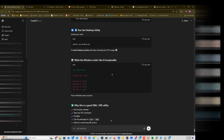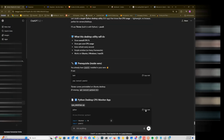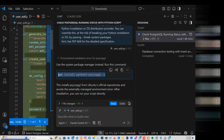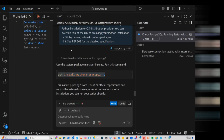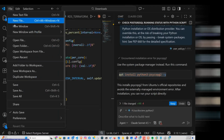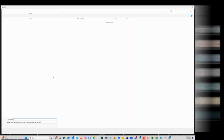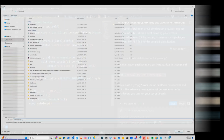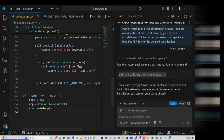You mean on PowerShell? Yes. Now I'm doing it on PowerShell. With the help of AI, it is just a matter of few seconds. Previously, we used to write all these codes day and night. So download desk cpu.py. Okay. Now my script is saved.